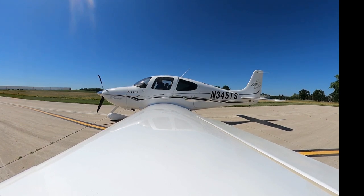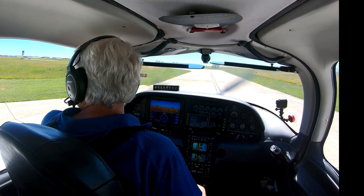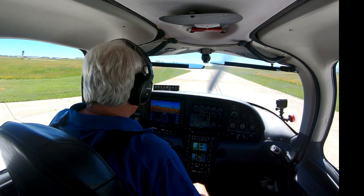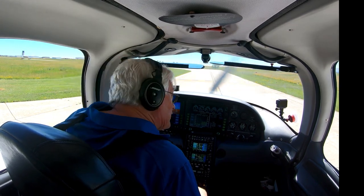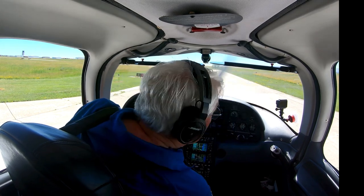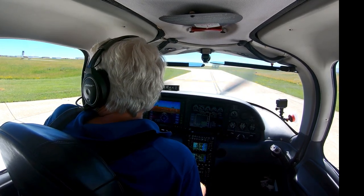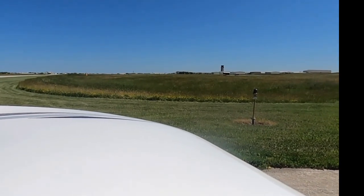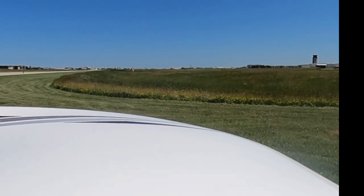Kenosha Tower, Cessna 345 Tango Sierra, ready to depart runway 15. Cessna 5 Tango Sierra, Kenosha Tower, hold short of runway 15. Hold short 15, 5 Tango Sierra. Must have somebody coming in. I don't see him. Maybe he's got that jet over there crossing. Oh yeah, he told him to cross 15, so he doesn't want me cramming into him. Good idea.